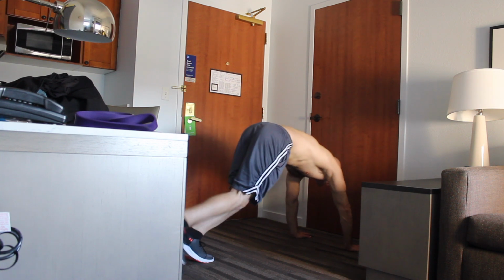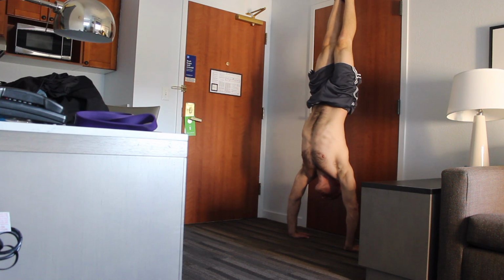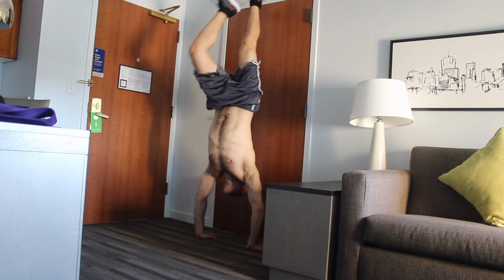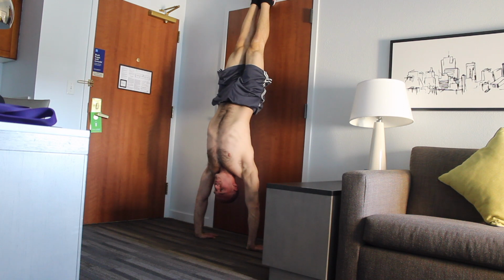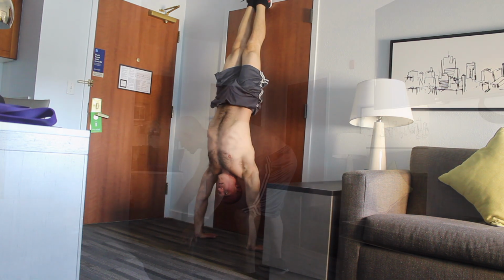You see, after the circuits, it was time for skills, and my favorite skill is inversions. So I found a wall, or in this case a door, in the hotel room, and started kicking up into wall handstands. I always like starting my handstand practice against a wall because I'm able to focus on the serratus anterior mainly, which is the muscle beneath your armpits, or in this case above your armpits when you're upside down. But the serratus is really important for the handstand because you use that to elevate your scapula and really push into the ground and hold yourself up. It's the main upper body muscle for handstands.